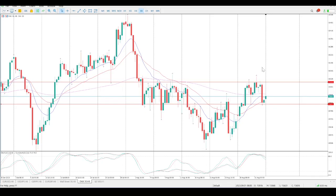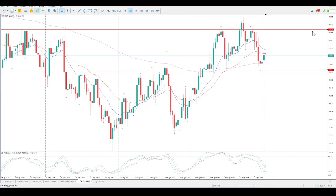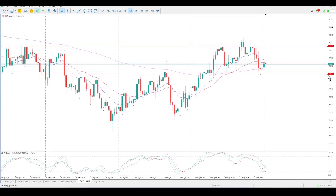We still need to get above 1600 and build a base there before we can even start thinking about longs. So that is the one side of it, but then this level to the downside, which is also fairly important, which is 15,821, and we kind of tested it again. So the minute you start drilling down through the time frames, you're going to see that the market is confused. There's no two ways about it.